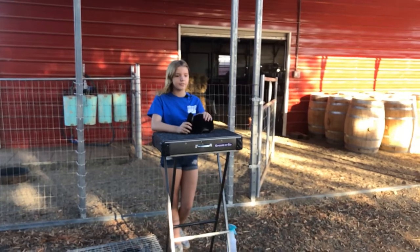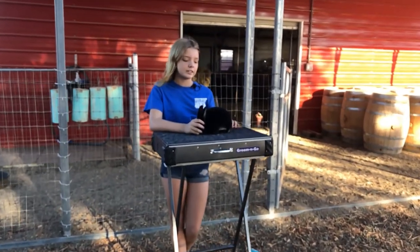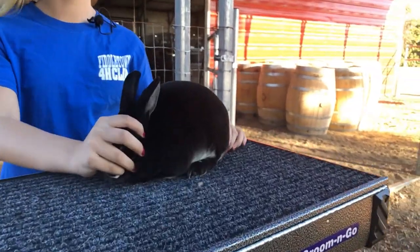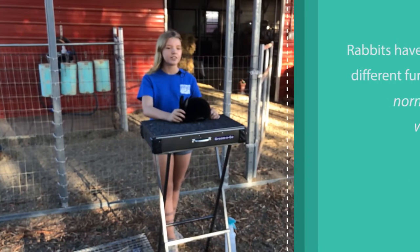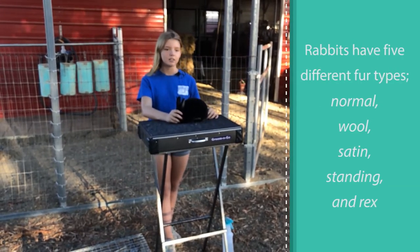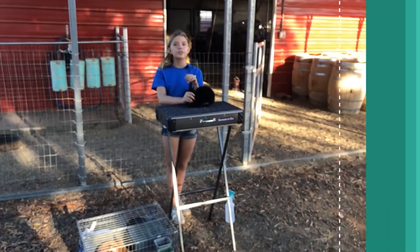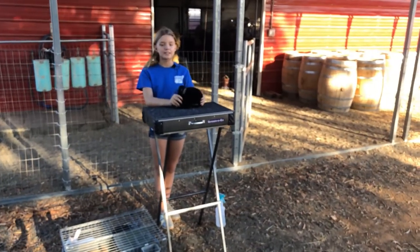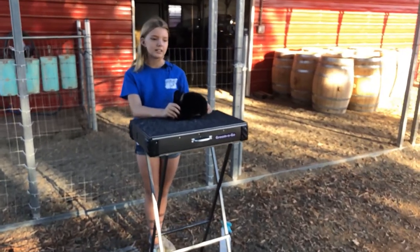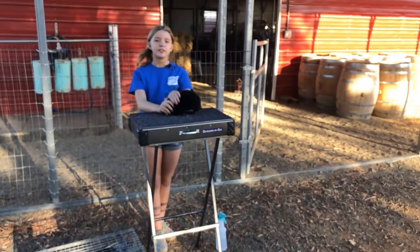Mini Rex have rex fur. A way to identify rex fur is it is short and plush and it looks like velvet. Rabbits have five different fur types: normal, wool, satin, standing, and rex. There are only two breeds that have rex fur, rex and Mini Rex. And there's only one breed that has standing fur, which is the silver fox. Mini Rex come in 20 varieties.